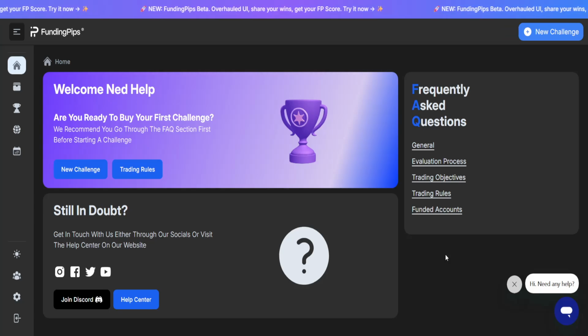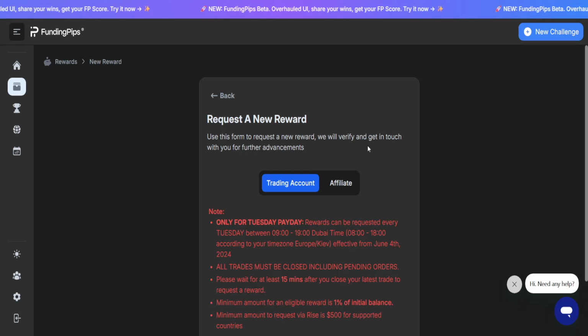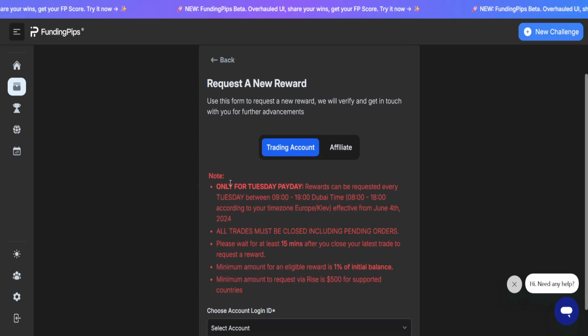How to request payout in Funding Pips. Here's what you want to do. Sign into your Funding Pips account, and from the left hand side you want to click on the rewards tab right here. It's going to show you all of your available rewards. If you're ready to request your reward, you will just click on this button here. Once you have done this, you need to read these notes.